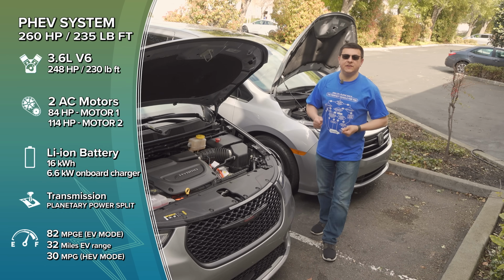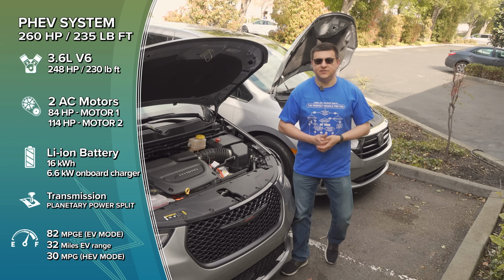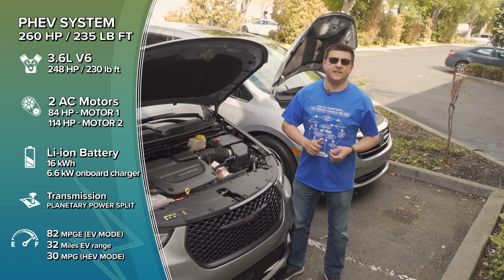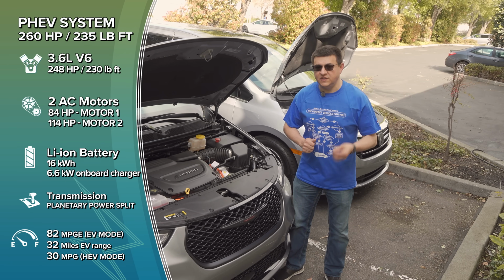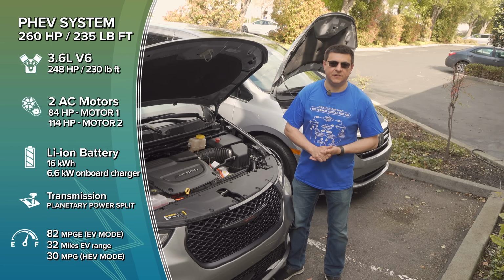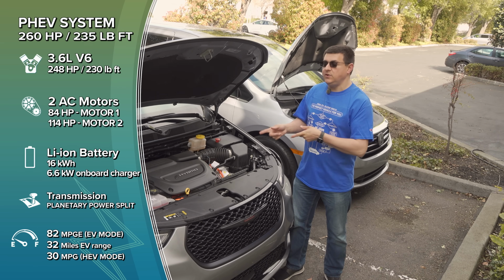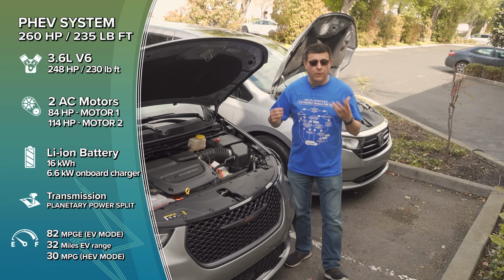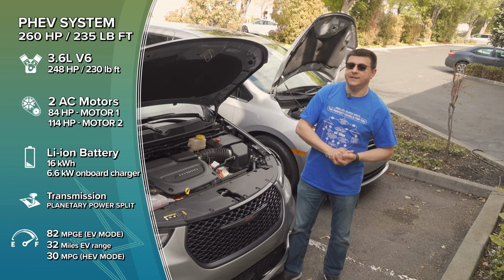In many ways, the Pacifica's drivetrain feels like it lives between these two worlds, because like the Odyssey, we have a V6 engine under the hood. It's a 3.6-liter V6, although it's tuned for efficiency rather than power like we find in the related V6 in the regular Pacifica. This system gives us 260 horsepower total, thanks to a hybrid system that is really technically quite similar to the hybrid system that we find in the Sienna.